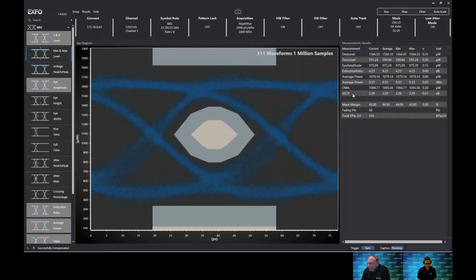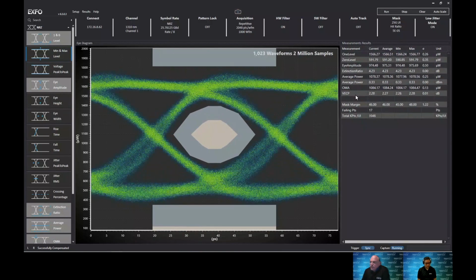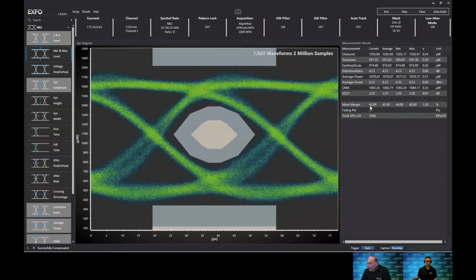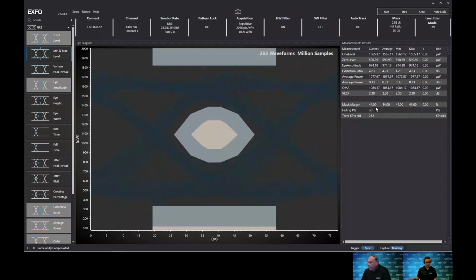The VECP parameter, the vertical eye closure penalty, is required for the receiver stress sensitivity measurement calibration, and the test point is at the media-dependent interface. And here, the mask margin parameter is always refreshed after the maximum of 2 million samples is acquired.